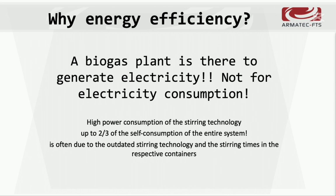Our solution is for really efficient mixing in the biogas plant, because the power consumption in every biogas plant is too high, because we would like to produce electricity, not consume it. The high power consumption of the stirring technology is up to 75% of the self-consumption of the entire system. This is often due to the outdated stirring technology and the stirring times in the respective containers or tanks.